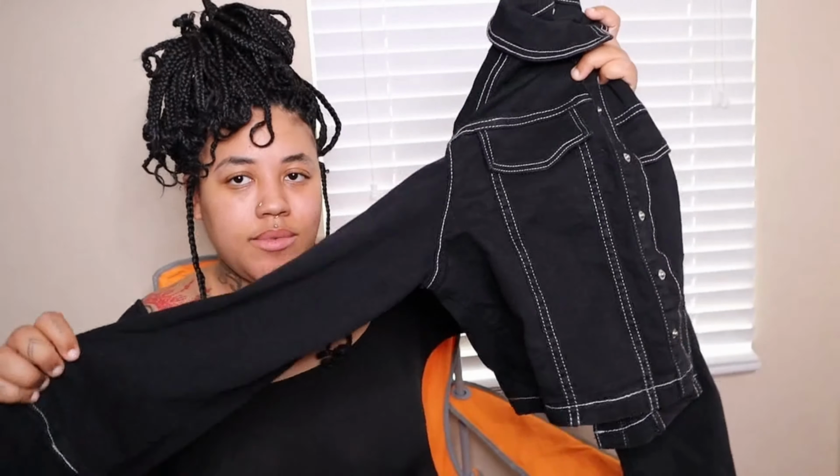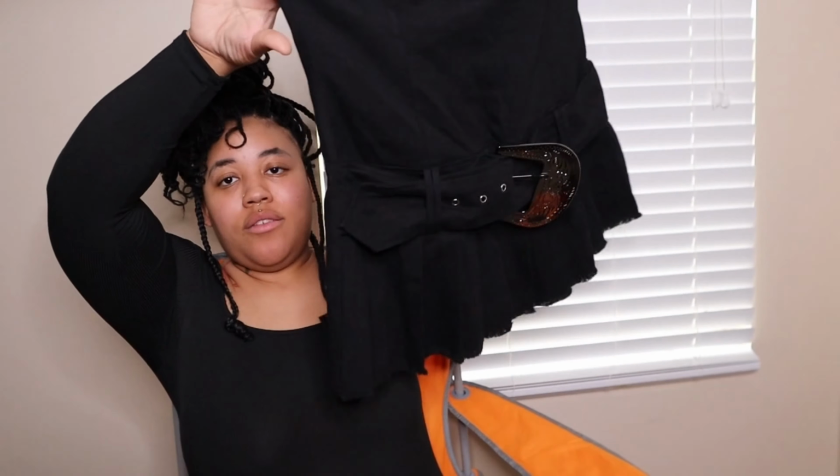This is a regular jacket. It doesn't come with the 2-piece set, which I'm so upset that I actually bought it. But you know what, I needed a denim jacket because y'all, I don't have any dark denim jacket, and this is really a go-to.